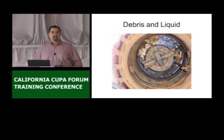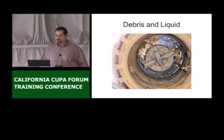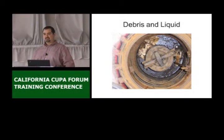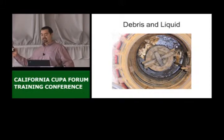All right, so here's a spill bucket. Again, there is debris and some liquid in there, meaning that your spill bucket does not have 5 gallons of capacity. I need you to make sure on your daily inspections, because you will have a log, to check this out and make sure it's clean.